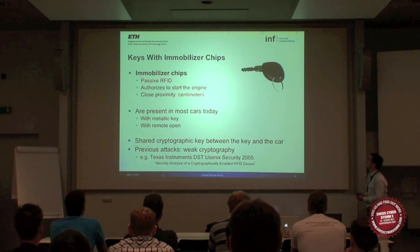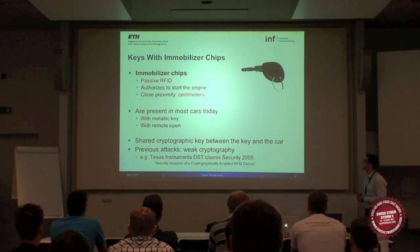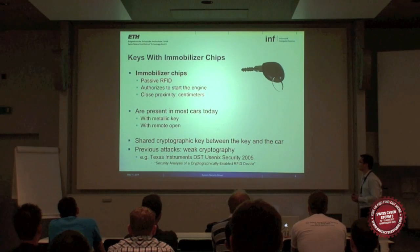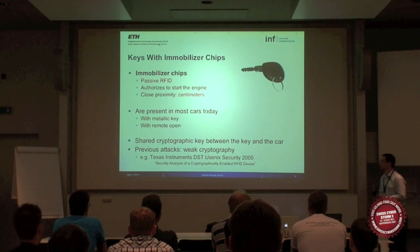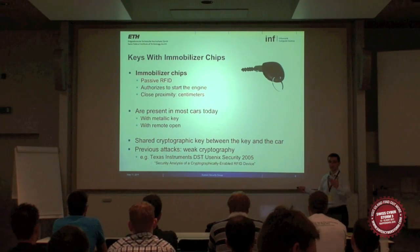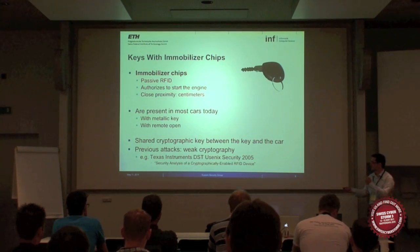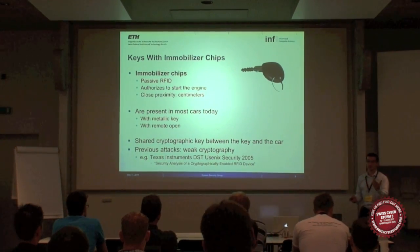Then there are keys with immobilizer chips. It's essentially a small passive RFID device in the key. If this RFID is close to the lock, then the car will allow itself to be started. So this passive RFID authorizes the start of the engine. You need very close proximity, like centimeters, and this is present in most cars today that have metallic keys and remote open abilities. Again, there is a shared cryptographic key between the physical key and the car, and again, there were previous attacks on the crypto implemented here. Weak crypto was used mainly for efficiency reasons, and there are attacks on these systems which were presented at security conferences. So these systems were broken because of the weak crypto.